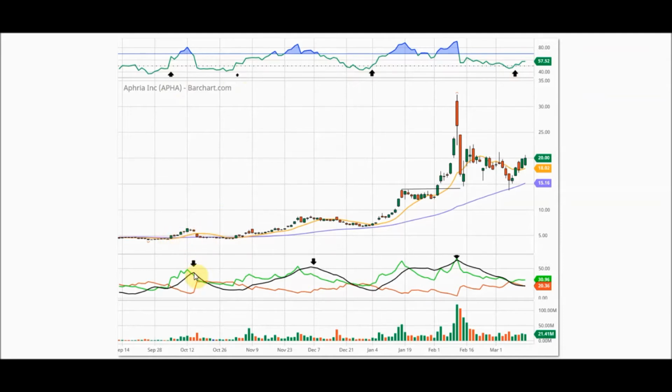You could have sold as a short-term sell when the ADX numbers move down. Here, here, here. So let's look at this. Buying it here when the RSI crosses above 50, taking a little bit of a profit. Buying again when the RSI crosses above 50, taking your profit. So from here to here is a profit. Buying again when the RSI crosses above 50, here, taking your profit when the ADX line moves down.